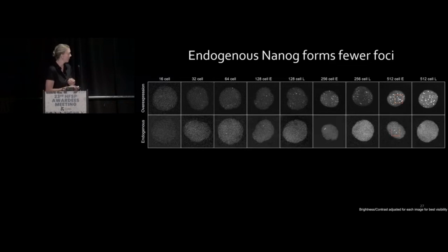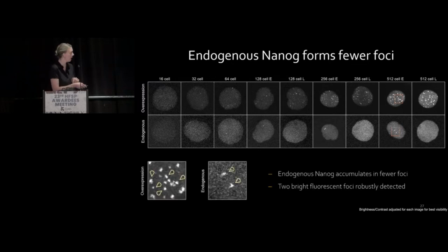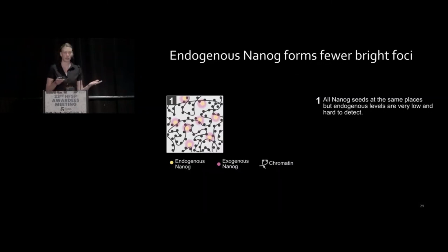But unexpectedly, when we look at the endogenous situation, we see a loss of many of these fluorescent foci. We see way fewer, which is consistent with a lower overall protein concentration, but we do robustly and reproducibly observe these two large fluorescent foci, which we know from previous experiments correspond to the miR-430 locus within the zebrafish genome, which is a huge locus that is tiled with Nanog binding sites. And so we can see that at the endogenous concentration, but in the exogenous overexpression scenario, we cannot distinguish all of these bright foci. And so this can have two different explanations.